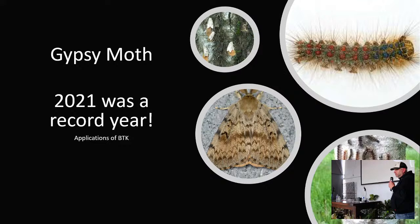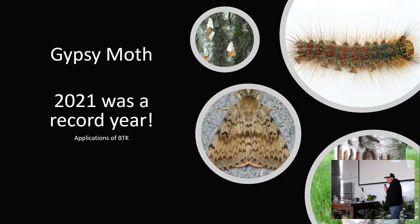What that means to you, certain municipalities will do BTK, a biological spray, in an aerial application. And it's non-toxic to humans. Brad can back me up on this. I think we do have applications that homeowners can use for that. Basically banding trees so that the caterpillars can't migrate and walk up the neighboring trunks.